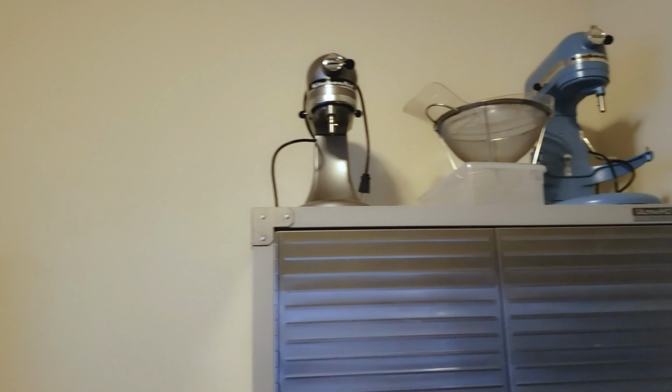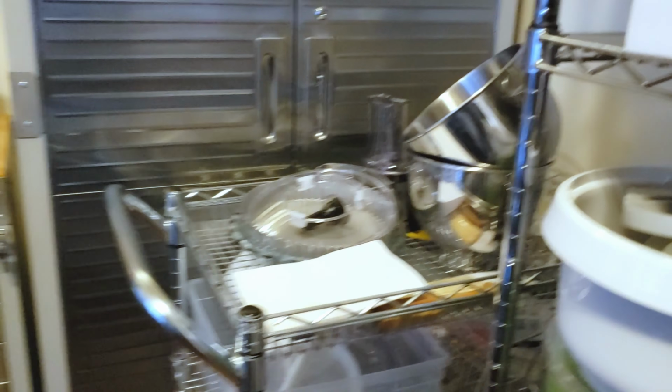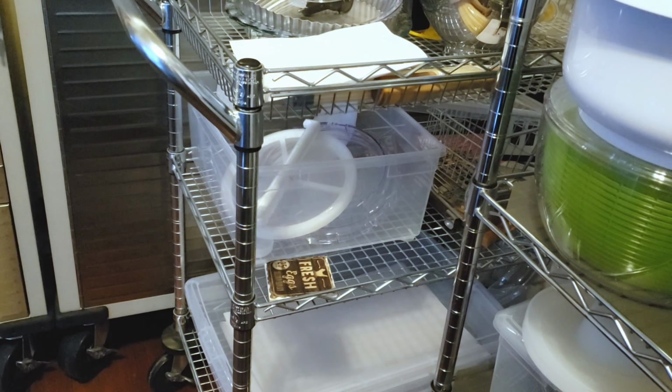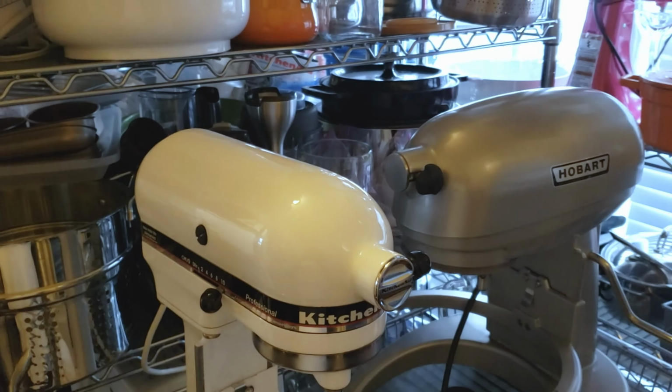One of my HL6s is still in the box. My Anks are still in the box. Look at these carts piled with stuff. We got this cart over here. Oh, wait a minute. No, I got both Hobarts out.